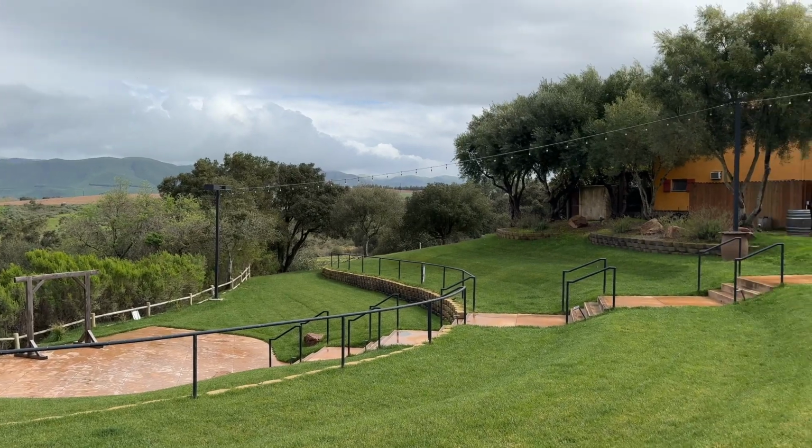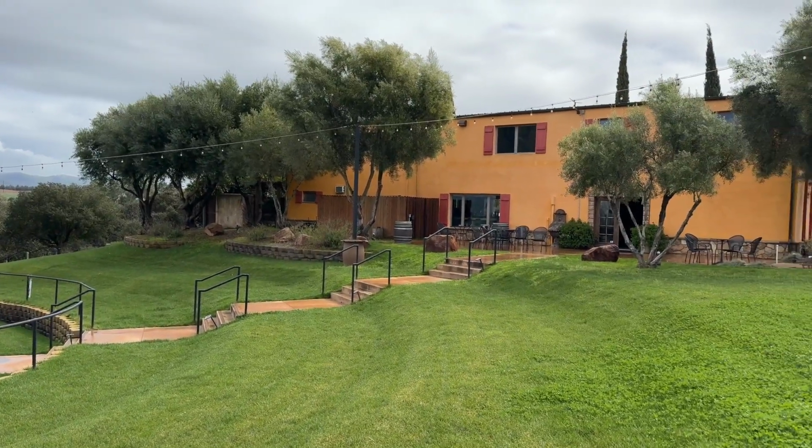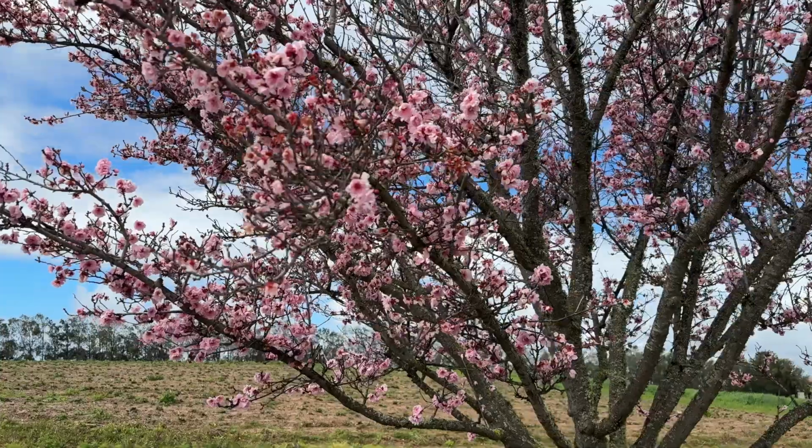And they have a beautiful property. They also have wine caves, which I'm really disappointed we didn't get to see, but they also host weddings and stuff on this property, and I can see why. It was really lovely. We went to check out these plum blossoms.